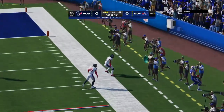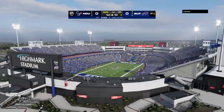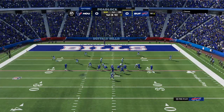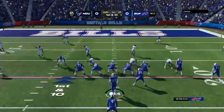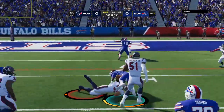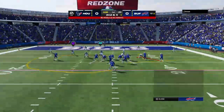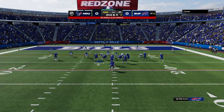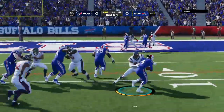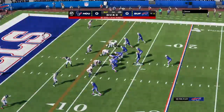And he'll go out of bounds in the red zone just inside the 20. The Bills passing game getting them down the field. They've got another first down. They run for the first time with James Cook, and he'll go down here at the 12-yard line. 2nd down and 4. Again, it's Cook, and he'll be dropped at about the 11 after only a yard.